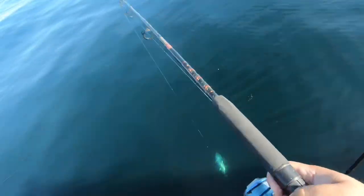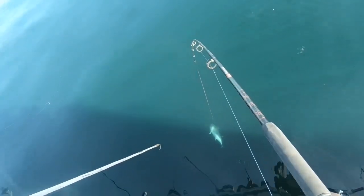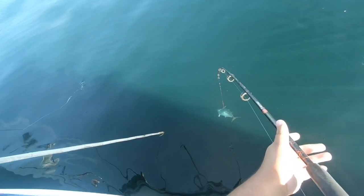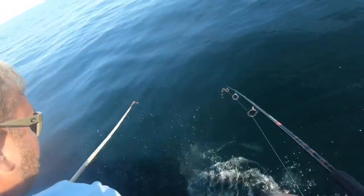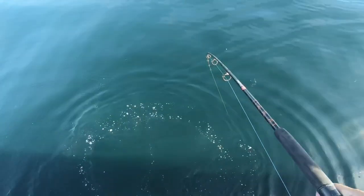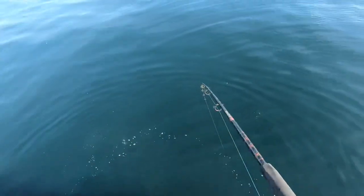Whoa! He's snagged. Get him, Gil. He's in the side. He's going to lay right there for you, Henry. Yeah. Woo! Get him. Don't let him go! Big lift! Get him! Oh! What the fuck, man? He saw the boat! Oh, man, come on! Still got him, yeah. He saw the boat.